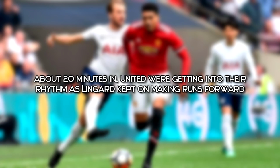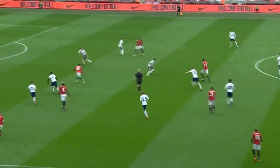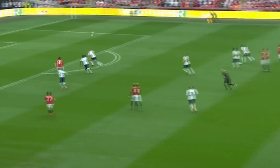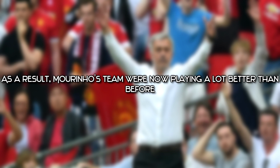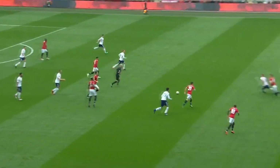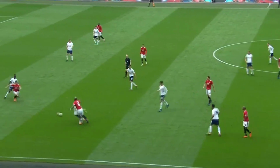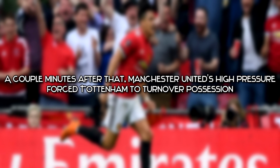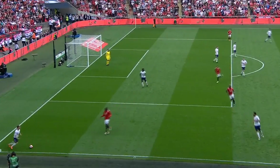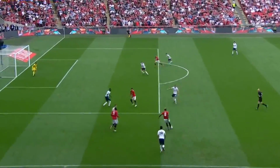About 20 minutes in, United were getting into their rhythm as Lingard kept on making runs forward. Notice how Lingard comes narrow and tries to exploit the gap created by United. As a result, Mourinho's team were now playing a lot better than before. A couple minutes after that, Manchester United's high pressure forced Tottenham to turn over possession, leading to Sanchez scoring his 8th goal in his 8th game at Wembley.